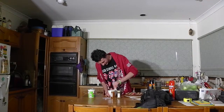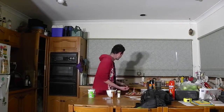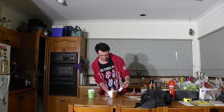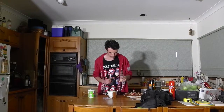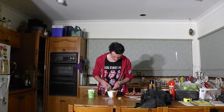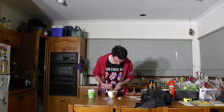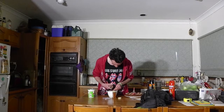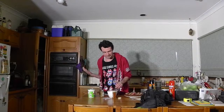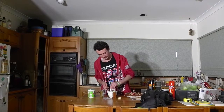Come on, mix in. Still lumps of sour cream in here. Good enough. Alright, time to add the cumin and the chili powder. Measurements? What are measurements? No, no, no. Oh, damn it, why did I do that? Ugh. Need another spoon now.